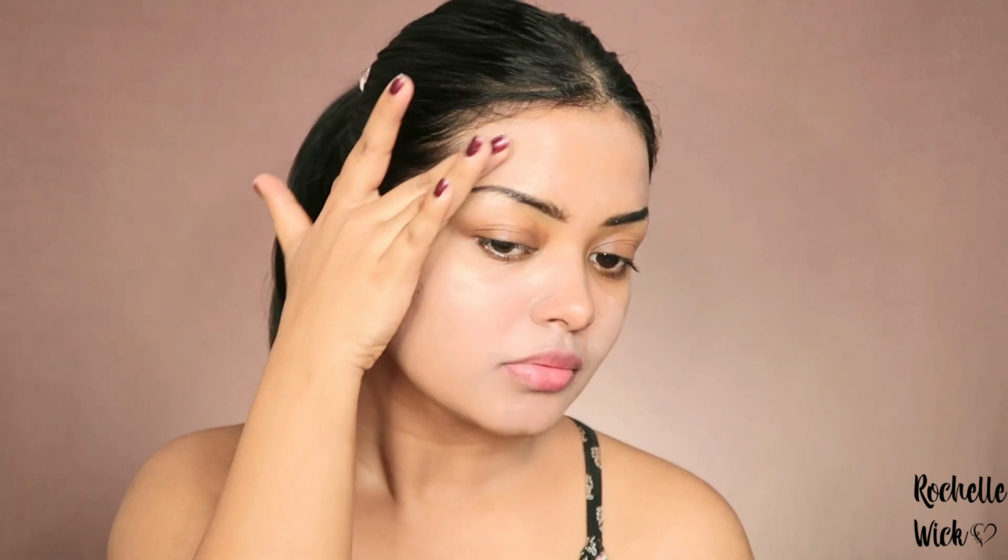What I really love about this product is that it's not oily at all and it sets immediately on its own, which is really good, especially for our Sri Lankan weather. This will last really well.